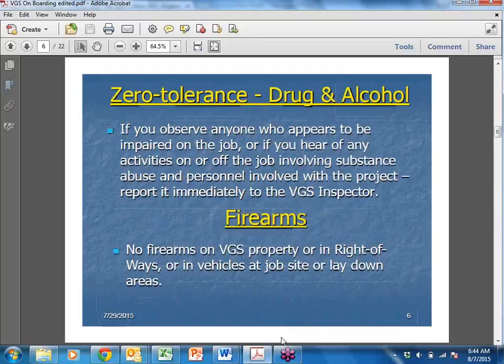There's zero tolerance for drug and alcohol. If you observe anyone who appears to be impaired on the job, or you hear of any activities on or off the job involving substance abuse and personal involvement with the project, report immediately to a Vermont Gas inspector.